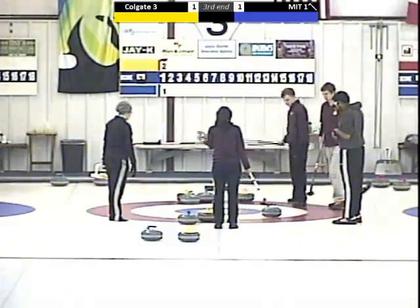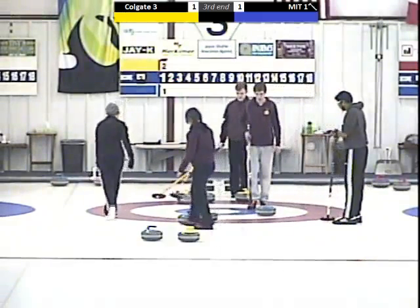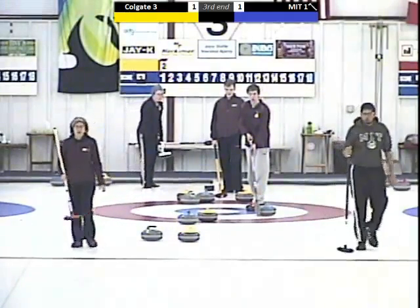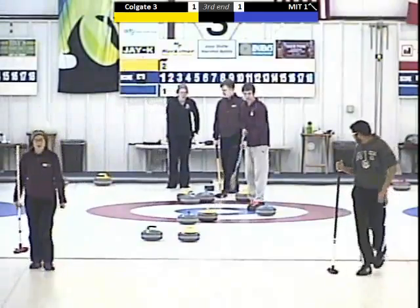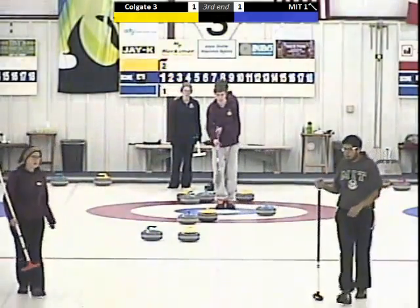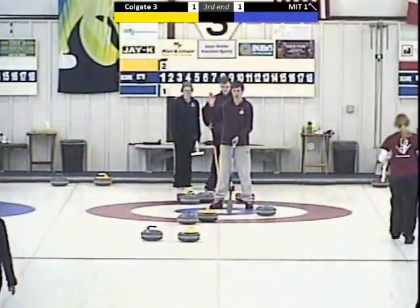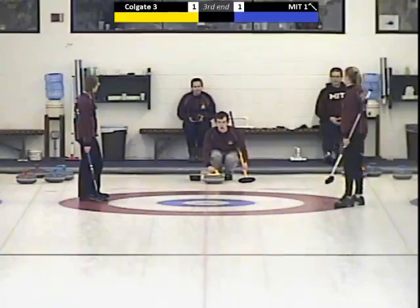And that freeze attempt hung wide, but that's going to drop in for another stone. That'll have to be removed. Colgate's looking for a hit and roll now. That would be the optimal move here. Get sitting behind, sitting 1 and 3. Going to come inside out at this.